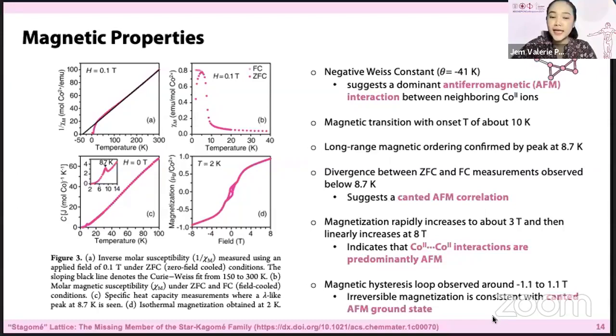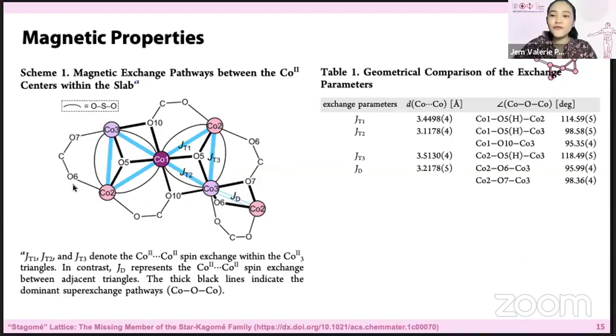And then to finally correlate the observed long-range magnetic ordering with the crystal structure, we evaluated qualitatively the nature of the magnetic exchange interactions associated with the neighboring cobalt centers in the stagomet lattice. So as illustrated in scheme 1, there are four distinct exchange parameters. We have JT1, JT2, and JT3 represented by the solid blue lines. These represent the inequivalent exchange parameters within the scalene triangle of the cobalt units, and the corresponding cobalt-cobalt distances are tabulated in table 1.